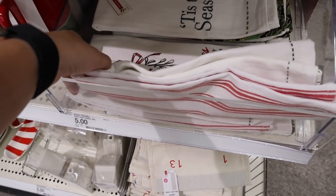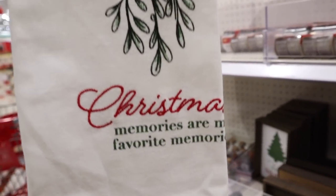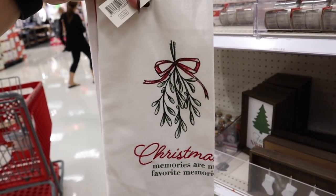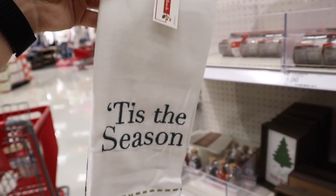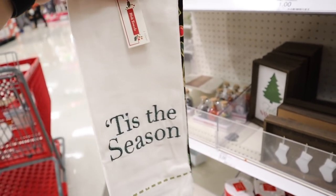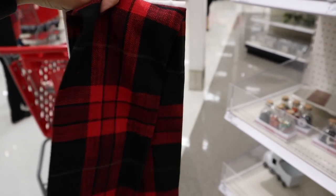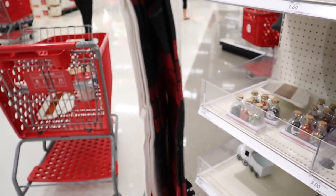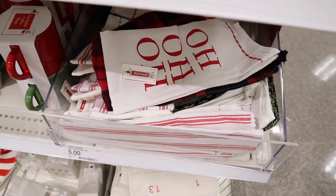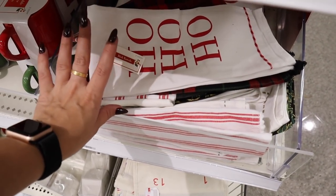We have more new kitchen towels. So there are these ones that say Christmas memories are my favorite memories, and it has a little bit of embroidery, and then it comes with a red striped towel. So two different towels for $5. And then there is this one in green that says 'tis the season with gold at the bottom. And then it comes with this gold leafy, holly looking towel. And then there is this one that says ho ho ho that comes with a red and black plaid second towel. It does have a little bit of green in there as well. All of these are so nice. They match some of the throw pillows. If you've missed any of my Target videos, I'll have them linked down below, but these are so nice.